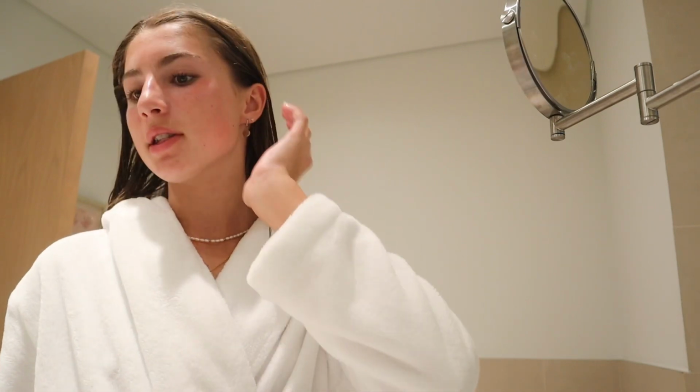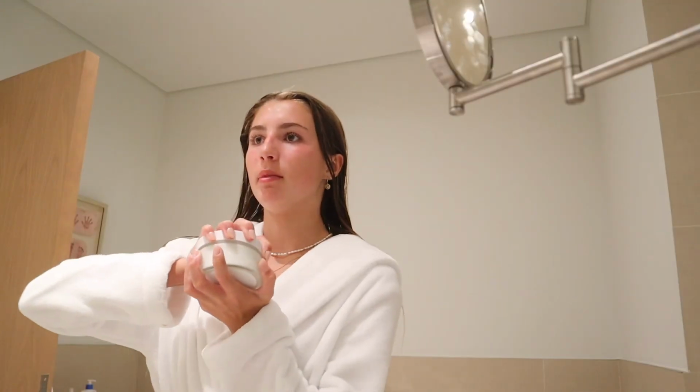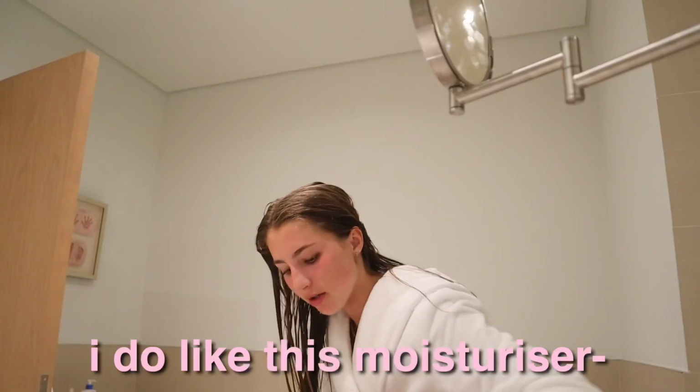I don't brush my teeth yet because usually I go downstairs for something to eat a bit later on, before I go to bed. So I'm gonna take some moisturizer. Usually I use this one, but I want to try this one because I haven't used this, literally ever. It's not like a moisturizer. I can actually push it down. It feels like putty. Oh, this is really weird. It's like a weird consistency. I do like this moisturizer.